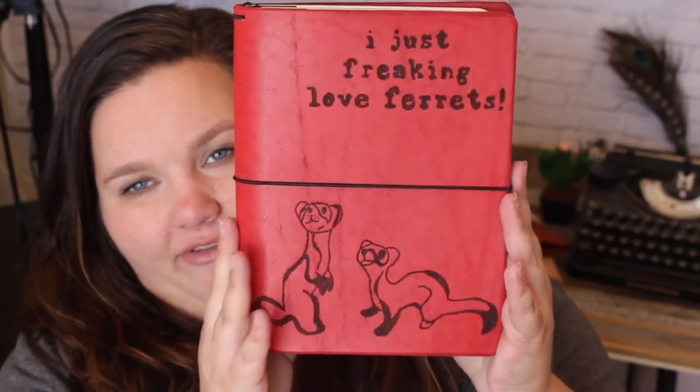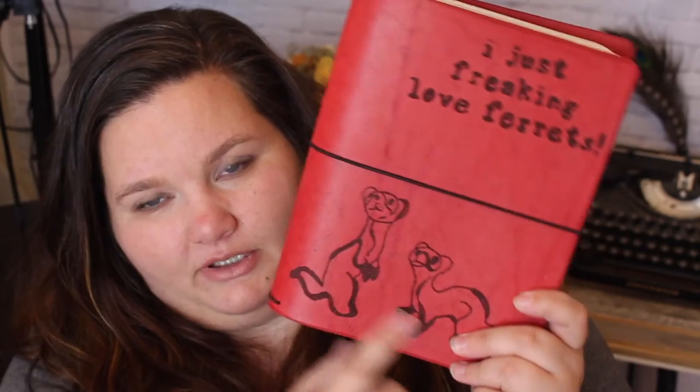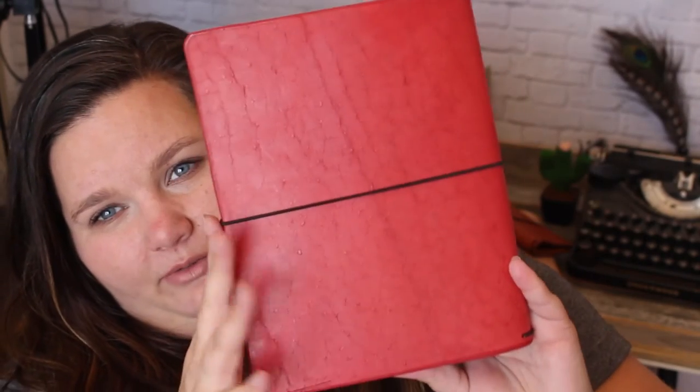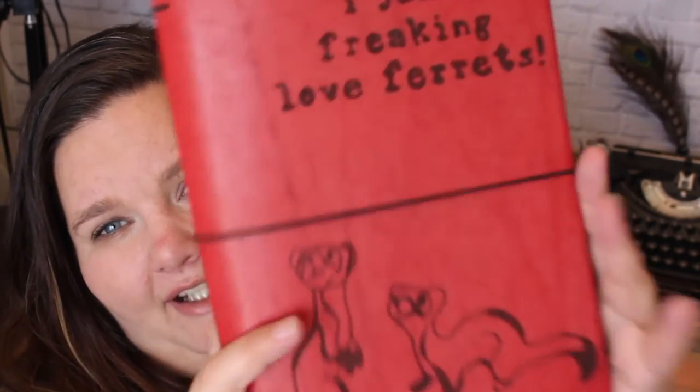This one's mine. I feel like I'm going to say that a lot in this video. This one is mine. This is an A5 leather quill without a wrap in the color Apples. And I had this one embossed by Brett because, you know, I love ferrets. But it's just a beautiful, candied red color. And again, you can see the texture in the leather, but this one isn't overly textured.